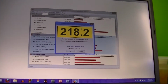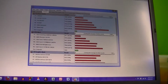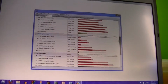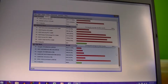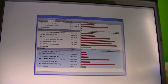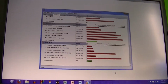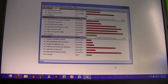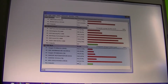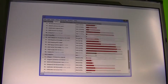Ha, 218.2. Don't upload the baseline, okay. Yeah, it doesn't even compare to anything. Although it is pretty close to this 300 gig Seagate drive here, which is to be expected because it's basically the same drive. But it's the lowest score in just about everything else.